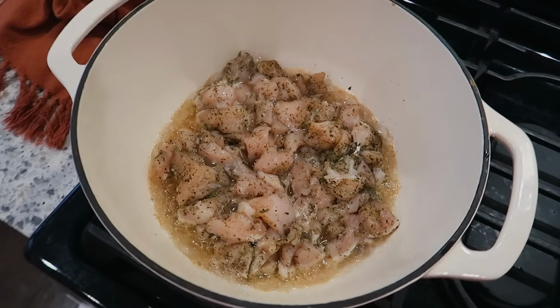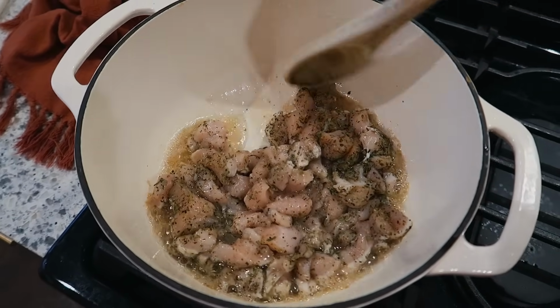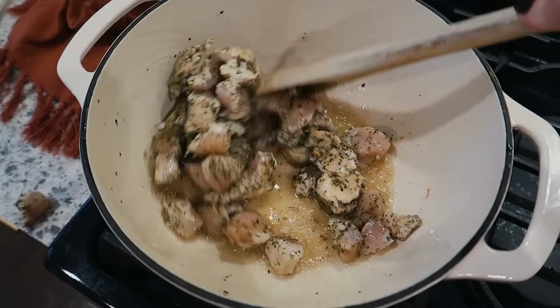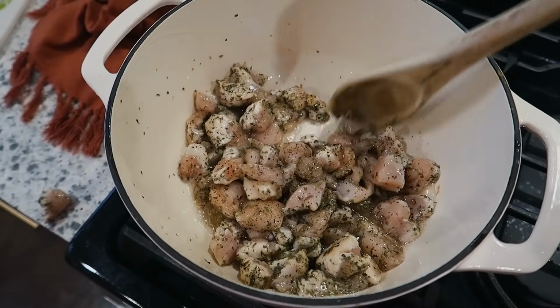Adam really did love this. It's actually a keto meal, and like I said, I would definitely make it again. You can see here that I am sauteing the chicken in a little bit of the bacon fat along with the seasoning, and I'm just going to cook that for about 4 minutes until it is mostly cooked through.